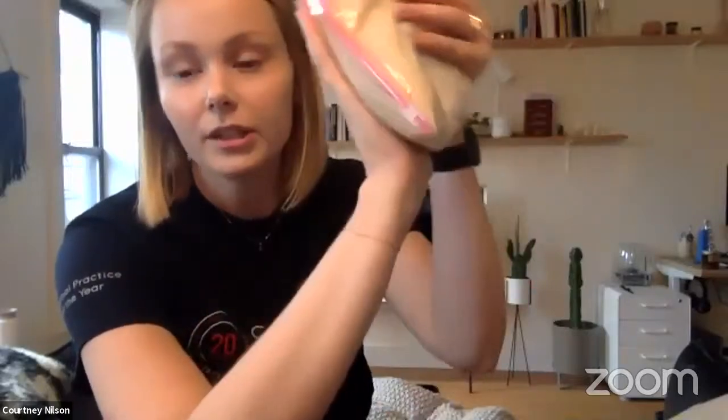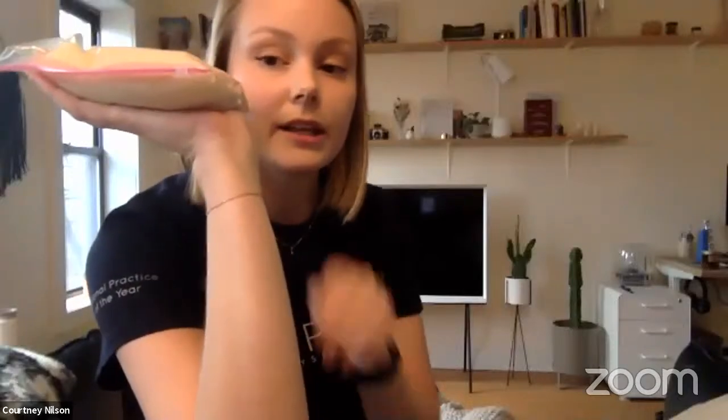Same thing with extension, kind of holding back and just letting gravity do the work, and holding for about 3 minutes. I wouldn't do much longer than 5, just because of the nerves that run through our wrists. You can run into other complications. But like I said, you definitely want to have the advice from your therapist or your doctors before doing anything.